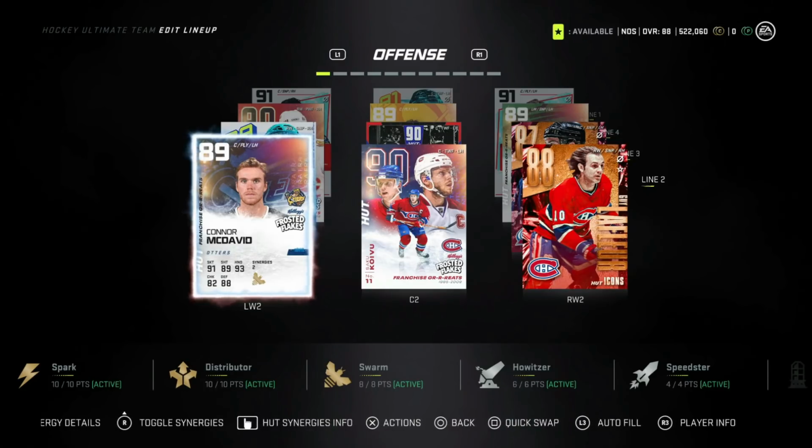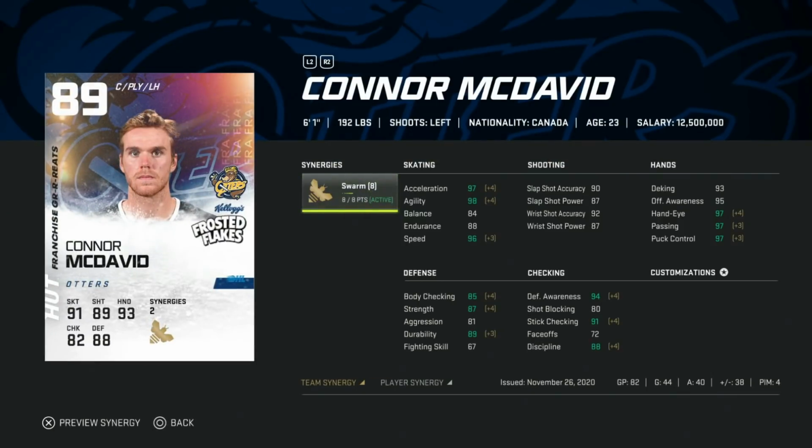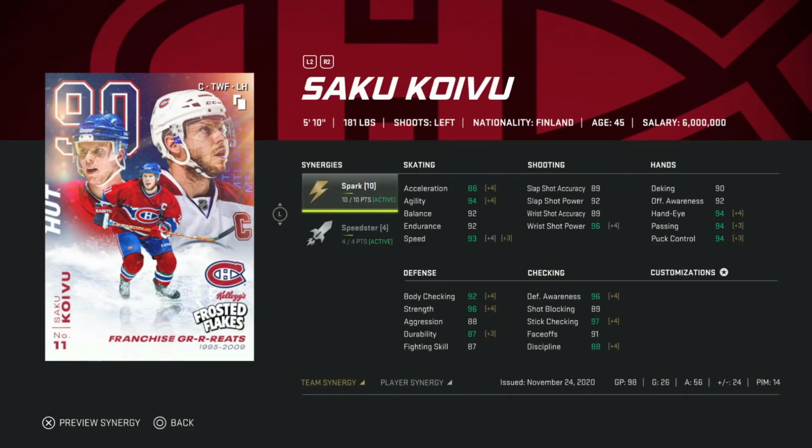It's so much fun because both of these guys with all three of these synergies on, 96 speed, 87 acceleration, and then LaFleur is basically the perfect winger card. 96 acceleration, 95 agility, and 99 speed with 99 wrist shot. It's insane. And then obviously Koivu down the middle has been great as well. So just a really, really fun line to do.